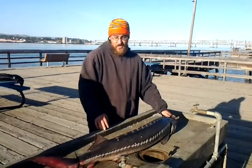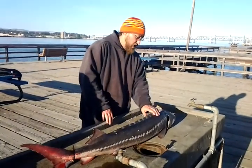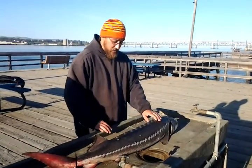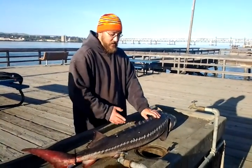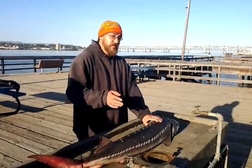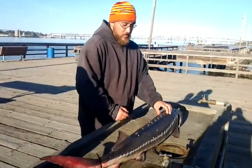As you can see, it's a big fish. It's measured out to 46 inches and roughly 30 to 40 pounds. We're not exactly sure yet, but it's 30 to 40 pounds, definitely a big fish. A fish this size, 46 inches, is approximately 40 to 50 years old. They say it's about a year, an inch that they grow.